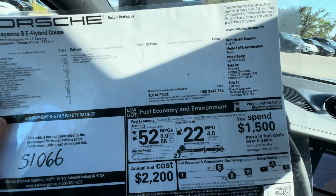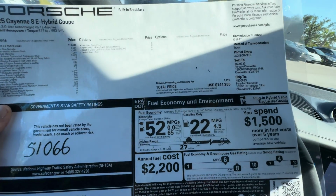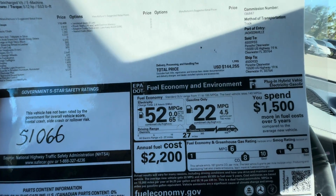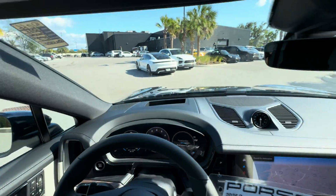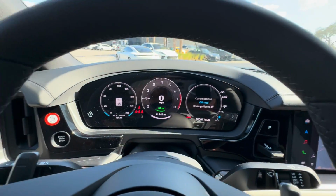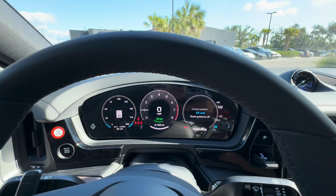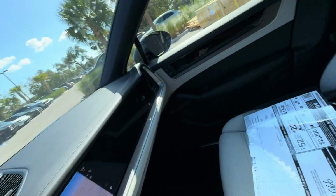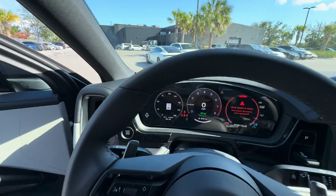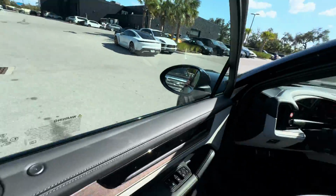Fuel economy, you guys can pause, take a look. Surprisingly good on gas considering the power output, with 27 miles of all-electric range. Also pretty solid. We'll check out the all-electric range when we take it out for a drive, but it says 37 miles for the center. Maybe that's for the hybrid, but I do think that's for the electric range. So not quite sure why the sticker only says 27. That's about it though, guys, for the front seat of the 2025 Cayenne SE Hybrid.